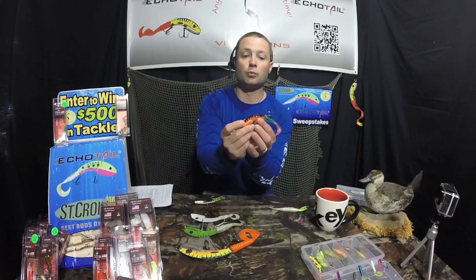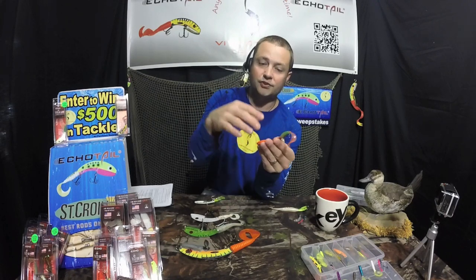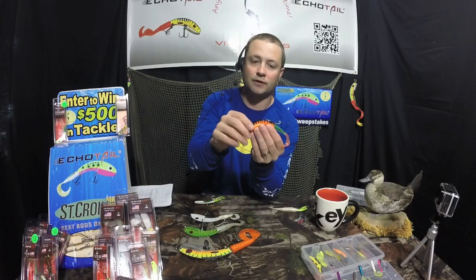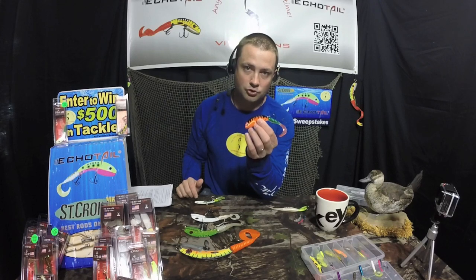Once again, all of our 1 ounces now have this top hook position. Depending upon when you order, you may or may not get it. Most of our custom stuff in our 1 ounce does have this front hole position. You could certainly drill a hole into the metal. You just have to use a small bit to pilot it through.